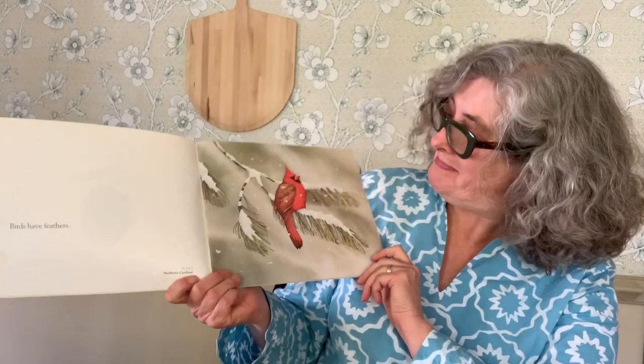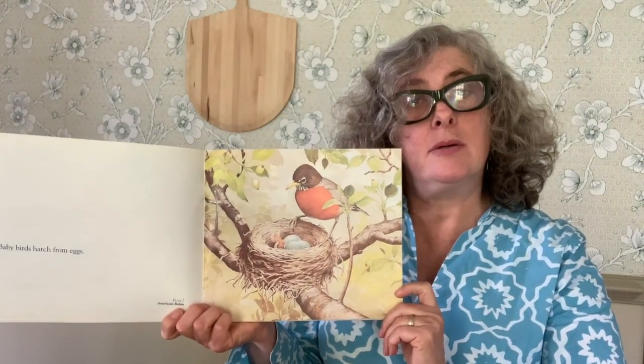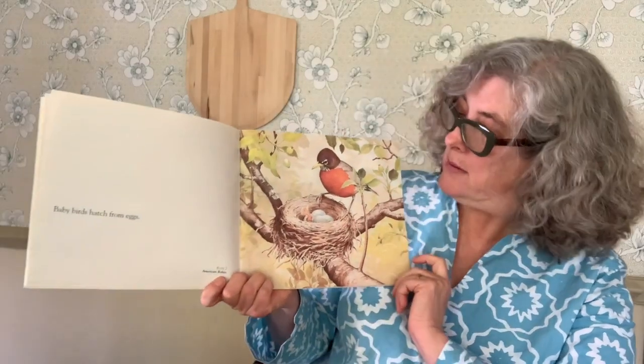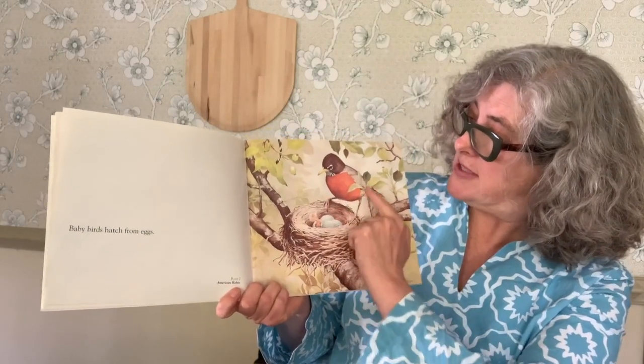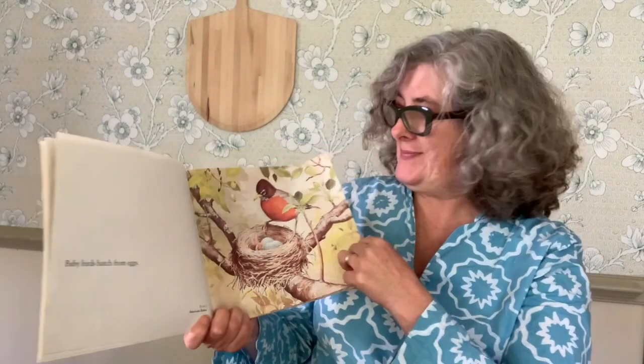Birds have feathers. That's our cardinal, isn't it? Baby birds hatch from eggs. You can tell this is a robin because of its red breast and the blue eggs.